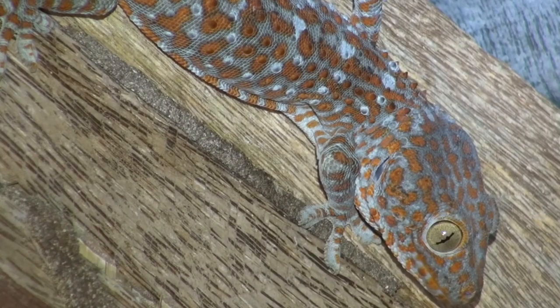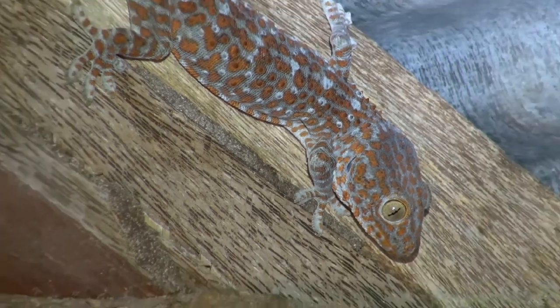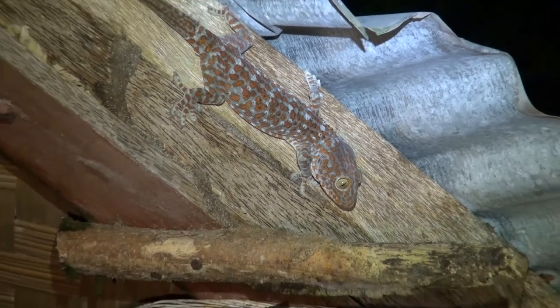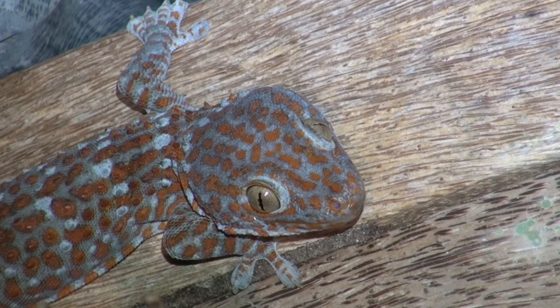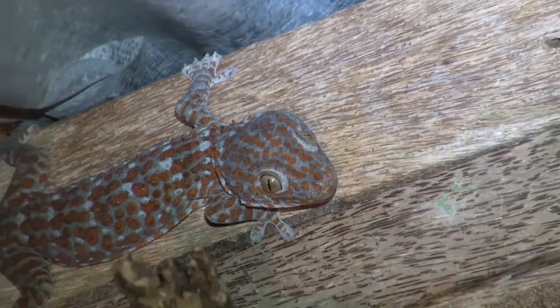Oh, how cool was that? The mating call of the male tokay gecko. Also the territorial call. Lets all the other geckos know this is my turf. I've got some girls here. Stay away. But awesome noise right through Southeast Asia. You can hear it. And they're great to have around your bungalow, particularly because they're eating all of the big creepy crawlies that live in there.